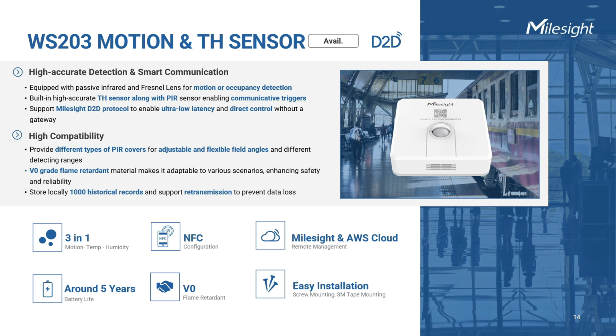WS203 is a sensor that combines multiple functionalities into one unit. It can detect motion, measure temperature, and monitor humidity levels in an environment. Utilizing Milesight device-to-device technology, the sensor can dynamically adjust itself and seamlessly integrate into various scenarios. It enables communication triggers, such as interacting with lighting and air conditioning systems when specific conditions are met. Moreover, the data storage and retransmission make sure that no data package is lost.